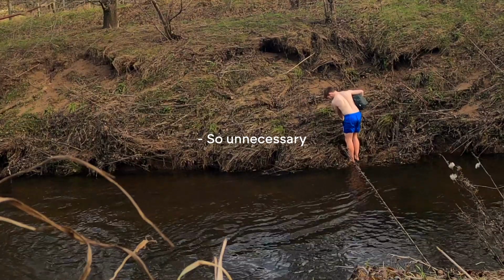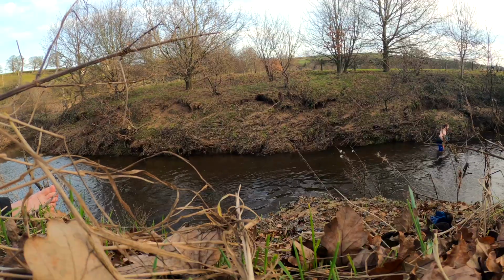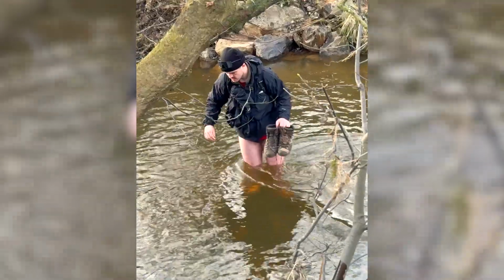So unnecessary. Surely this isn't the best area of river to cross. Very fortunately, I managed to find a shallow section a bit further downstream, and the others made it across mostly dry.